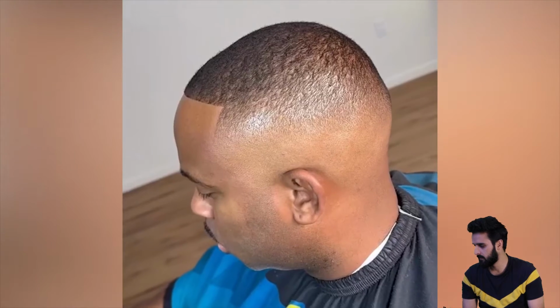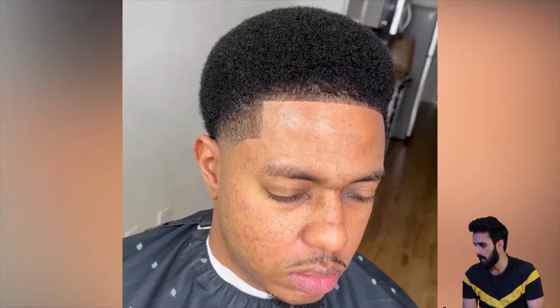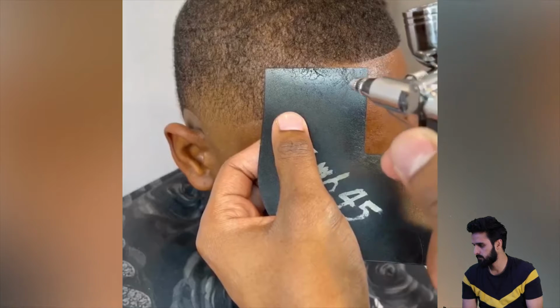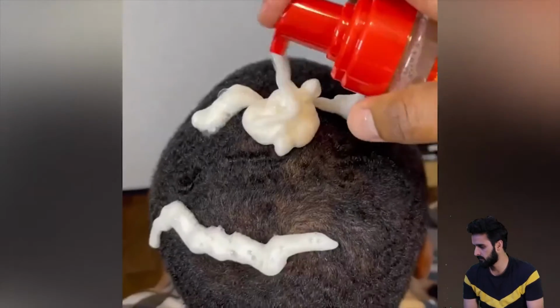Wow, that was sharp, that was clean. The skin fade with the crispiest shape-up. Yeah, that's great. He got some afro and that lineup looks pretty. Bam. Short and sharp. Yes, sir.